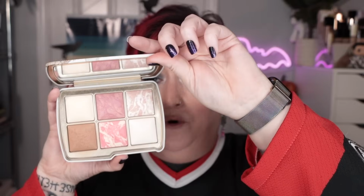It's a pretty penny. Mine was $90. I think it is $90. And I think the one that has this same inside on the Sephora website is the Jellyfish. They're all gorgeous. I would buy them all if I was rich. I'm not rich. I really shouldn't have even bought this, but it's very pretty.